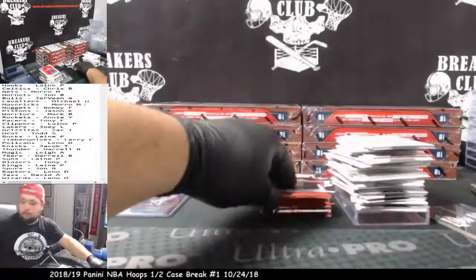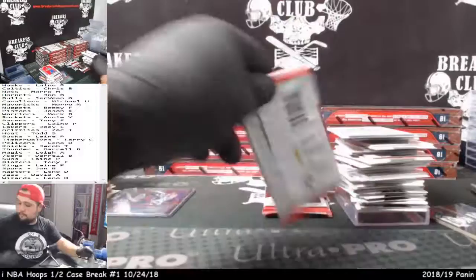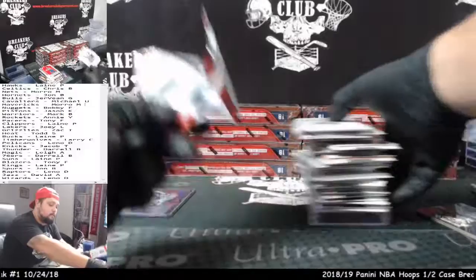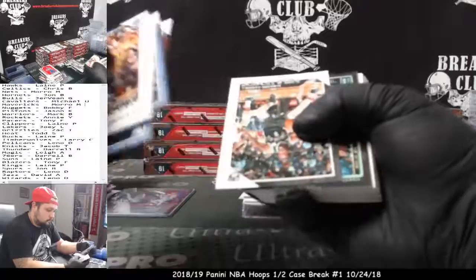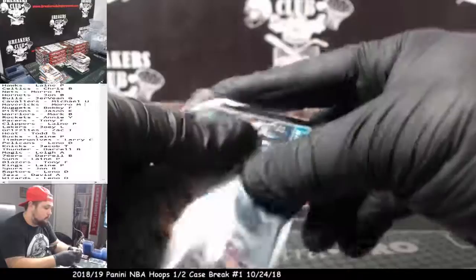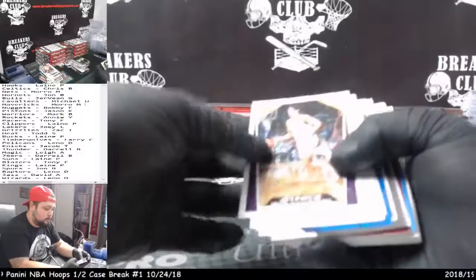Shoulder muscles with this. All right, here we go. Box numero dos. Here we go. There's a Jayson Tatum, low numbered out of 25 for the Celtics, 6 out of 25. It's going to Chris. There you go, 6 out of 25, nice low number.